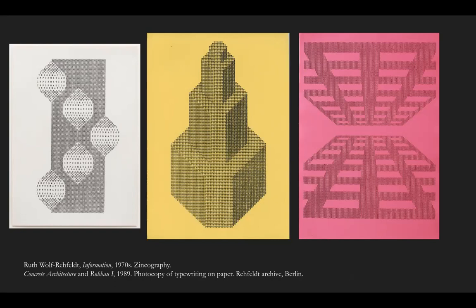The one on the left is called Information, which I also think is interesting. It's actually an homage to Claude Shannon, and it was reproduced by zincography, which is a form of lithography. She would reproduce maybe 200 and send them to her contacts in the mail art network. But she wasn't able to become a member of the State Association of Artists until later in the 70s, so she always had to find ways. Her husband was a member, so she'd try to get him to reproduce for her.